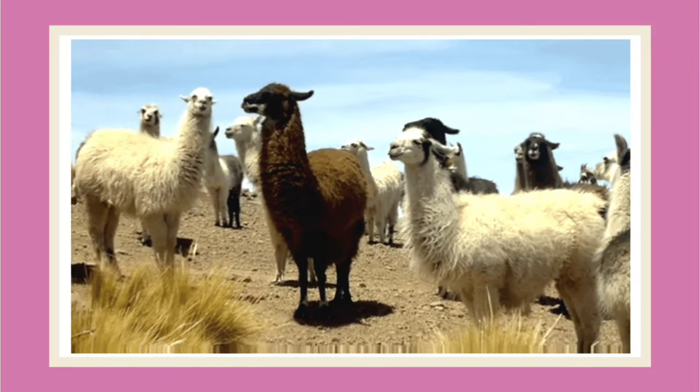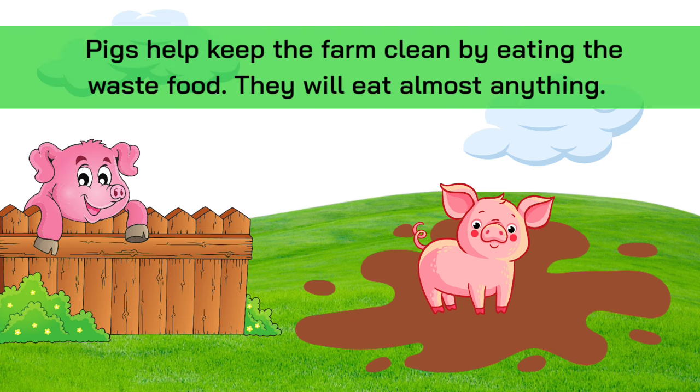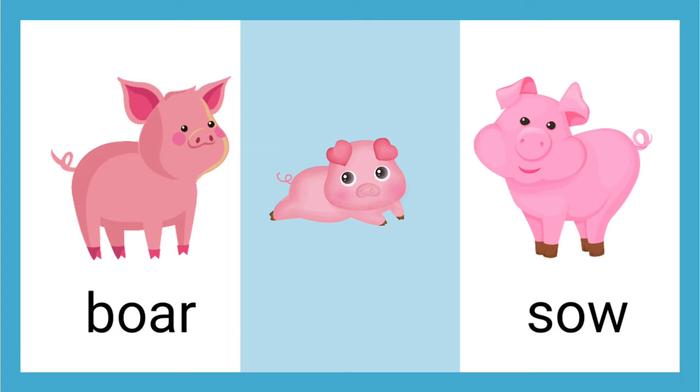Pig. Pigs help keep the farm clean by eating the waste food. They will eat almost anything. Male pig is called a boar. Female pig is called a sow. While a baby pig is called a piglet.